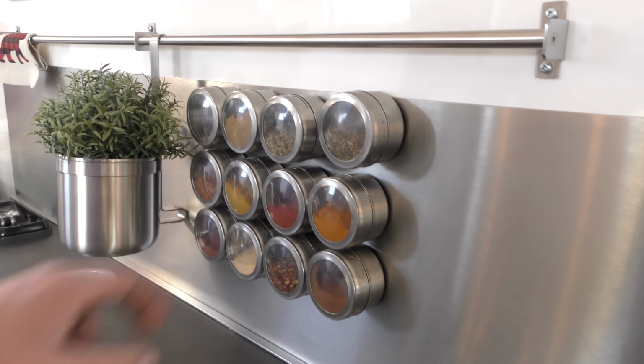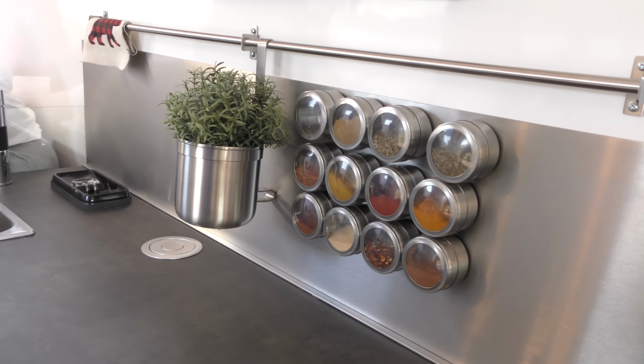Cool. And then I assume these are magnetic. Yeah. Cool. Yeah, we love to cook on the road, so we have everything with us. We got the classic Instapot, you know, all of the toys for when we're cooking off-road for a decent meal.